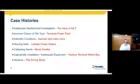Problem soil conditions encountered. I'll give you three instances where problem soil conditions caused significant increases in piling costs and significant delays to programs. The first are dolomitic conditions.